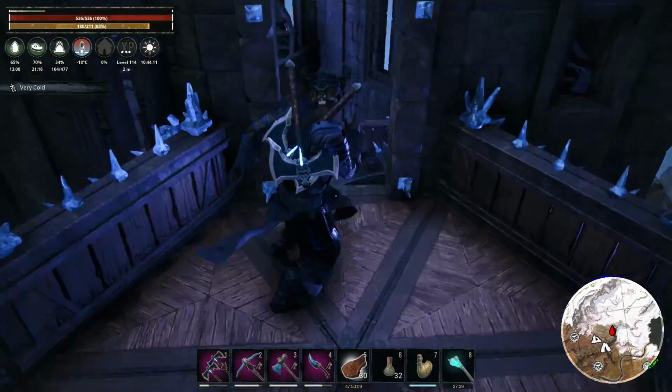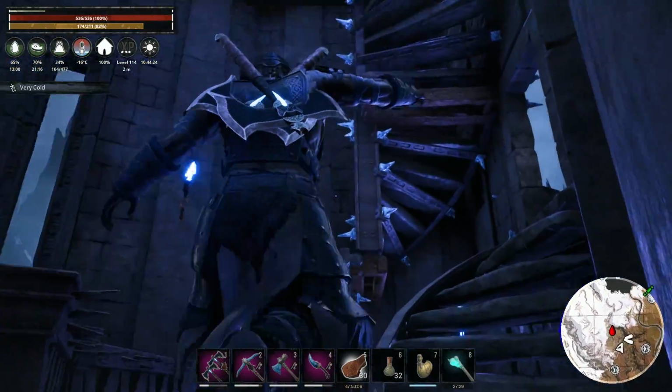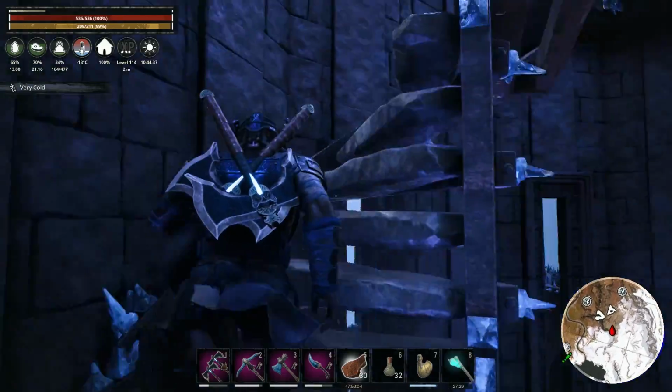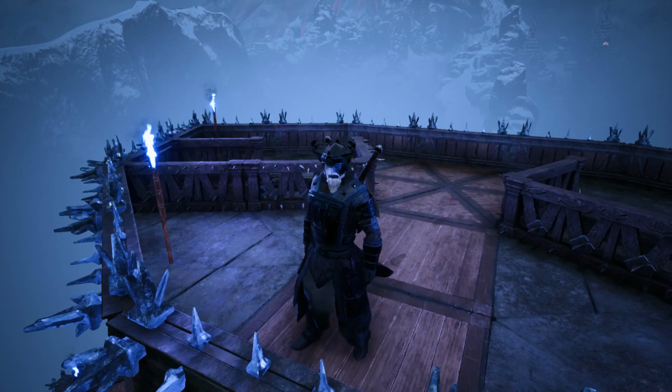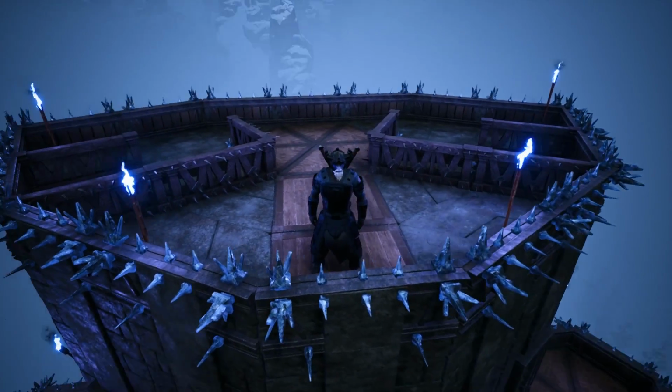Down inside of here, we tried a couple of different things, trying to use some ladders and such. Ended up going with these spiral staircases that take us all the way up to the very top level here. And this is it, ladies and gentlemen. It looks pretty cool. Now, check it out.